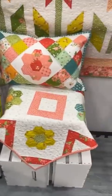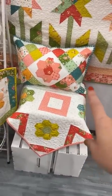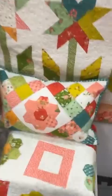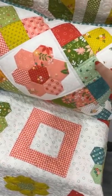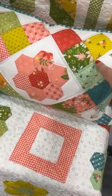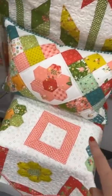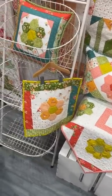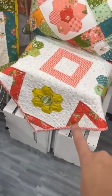That's actually the free pattern. Oh, that's the free pattern. That's right. Oh, is that on your website? Yes, and Moda's. Oh, that's right. Okay, so yeah, this one's a free pattern, you guys. So check out Sherry's website, A Quilting Life, or the Moda website. If you're a shop, you'll be able to get to it. And that's the free pattern. And then here are the 3 patterns for Flower Garden Medley.